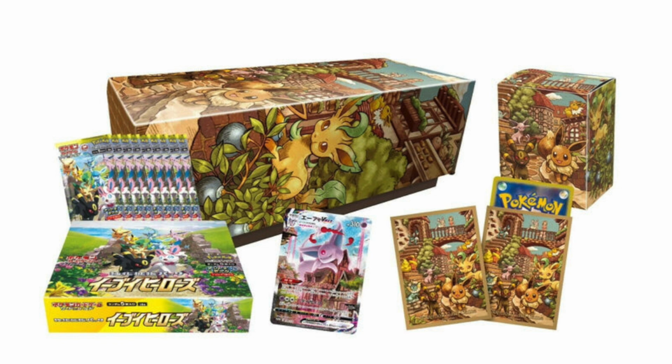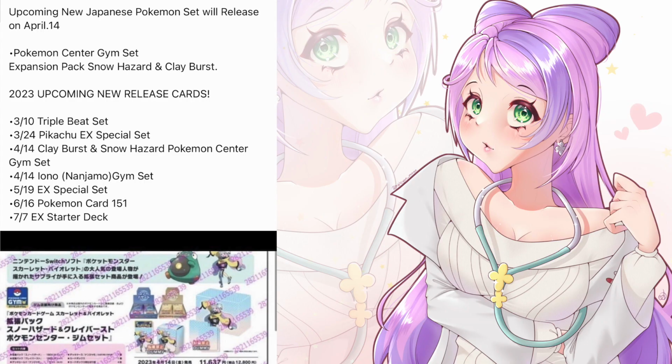And you also get that nice Sylveon, which mimics the Moonbreon, right? The one reaching for the moon. So it's a really nice Eevee Heroes Gym Set box. And I would not pass up on Japanese releases such as this. So that will be coming out.